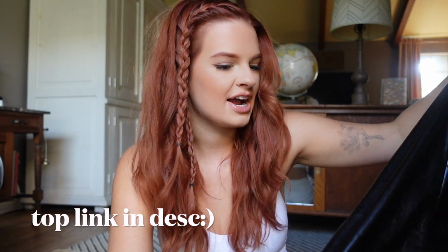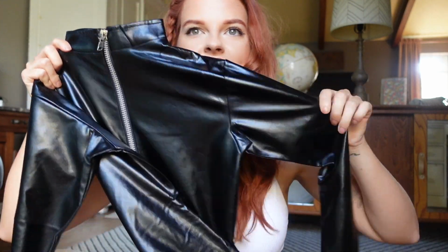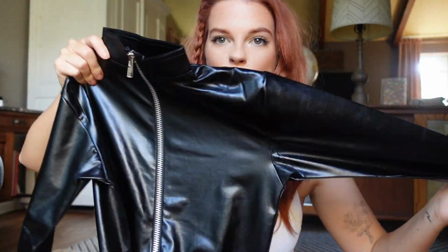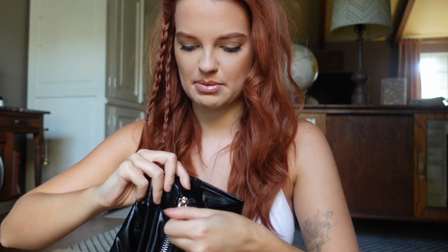So I was going to show you my costume before I put it on. This is all going to be linked on my Amazon, of course. I think this was supposed to be a bunny costume, but it's this pleathery long sleeve zipper jumpsuit thing, so that I can unzip the front a little bit to look like her outfit. I'm doing whenever she wears her all black suit look.